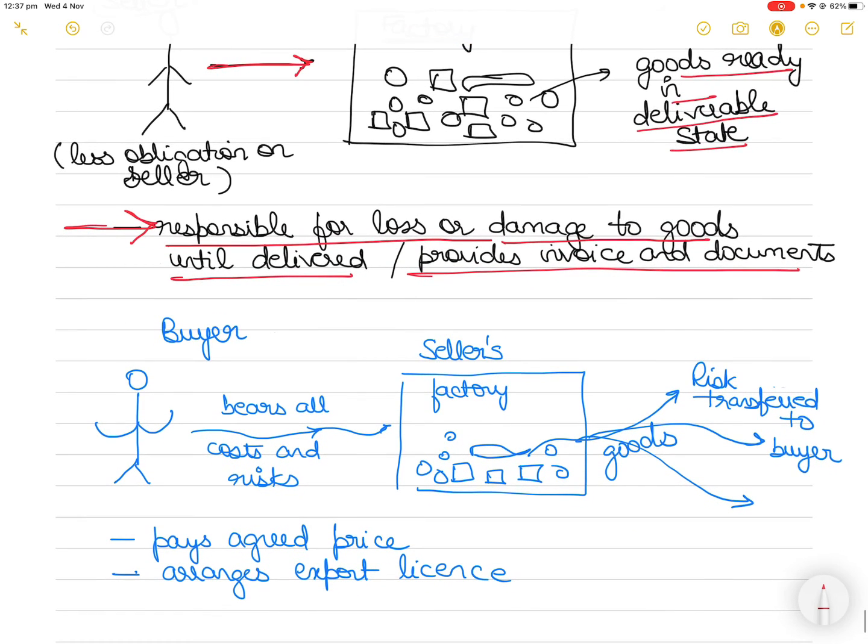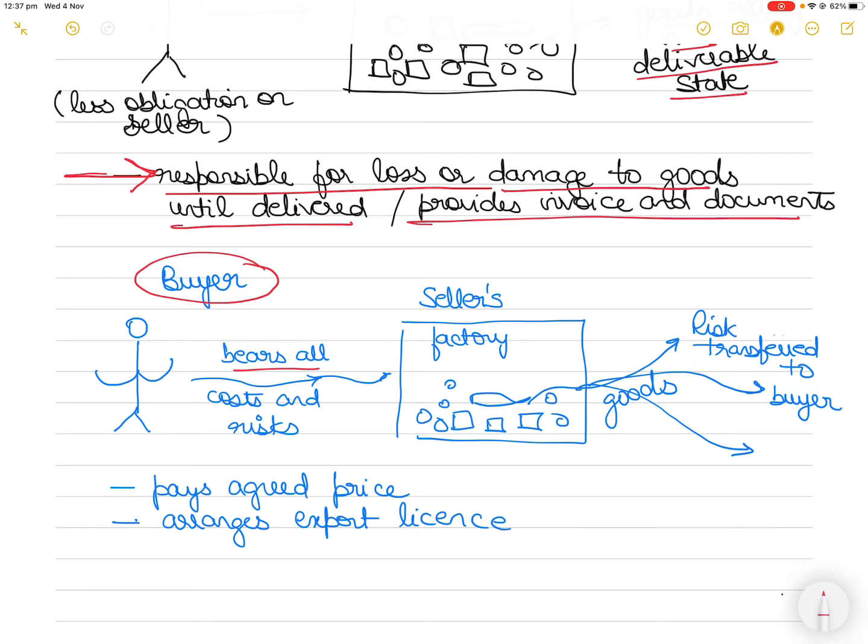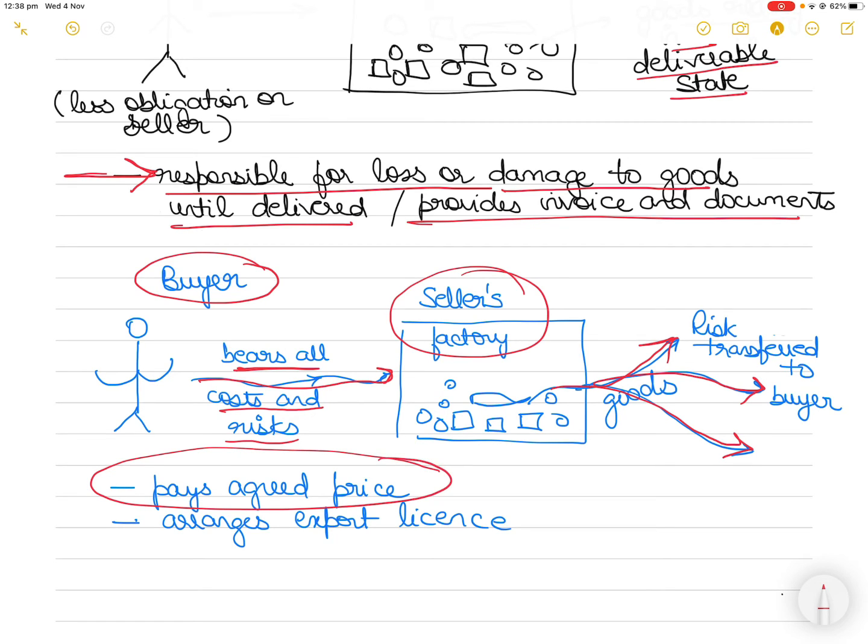In this X-Works, the buyer bears all the necessary cost and risks in taking the goods from the seller's premises. So the buyer then bears the cost and risk taking the goods from the seller's factory or the godown or the manufacturing unit to wherever he or she intends to take them. It is the buyer's responsibility, and the buyer will pay the agreed price of the goods and also arrange for the export license if there is any kind of international or local export involved.